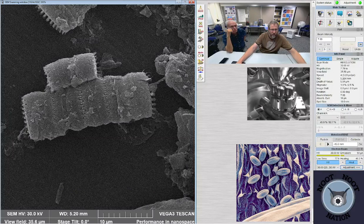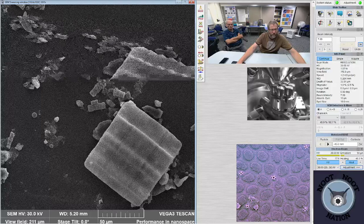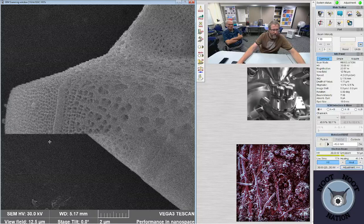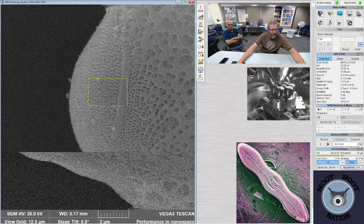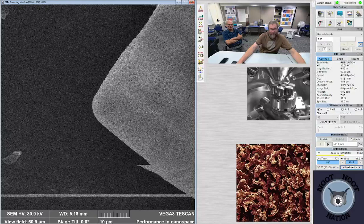So this is from a core? No, it's a sample from the surface water. Someone sent it to you? Somebody sent it to me. It's from a very cleverly named place called Mountain Lake. Very original. Can you guess? It's a lake in the mountains. Really? I never would have.